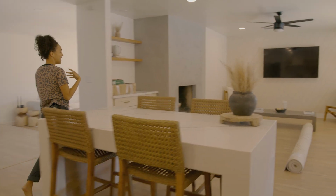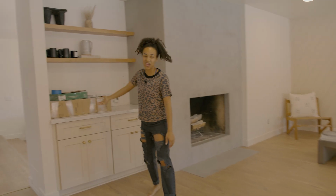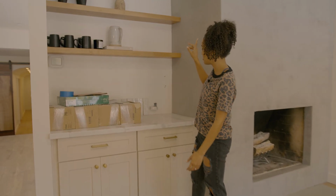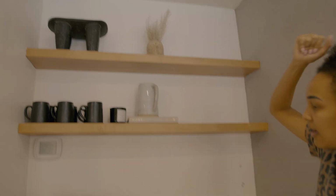So come on over to here. This is the one thing that I gave Jake, and that was his coffee bar. This is yet to be finished, but you can see I've kind of laid the tiles out. So these will go up the entire wall here. And then I'll kind of just decorate the shelves with his coffee stuff.